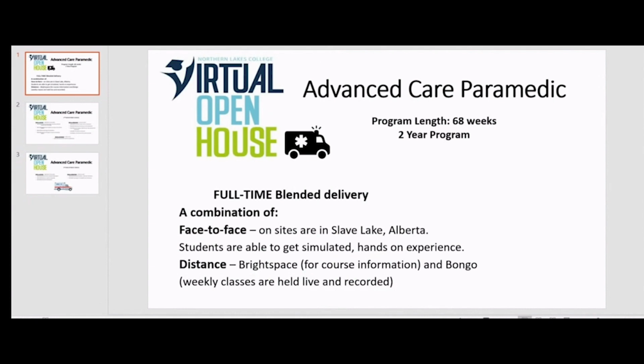In term 3, your spring term, May till June, that's when you go out and you do your intermediate practicum. So your ambulance practicum, kind of gather the skills you've learned so far and get a taste of what it's like to work as a paramedic.